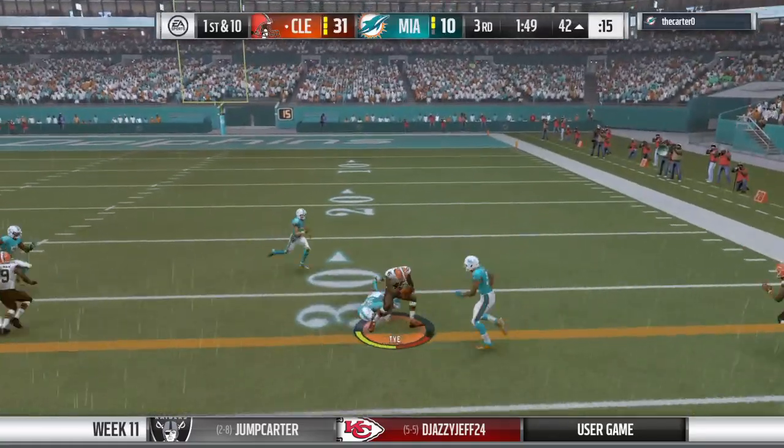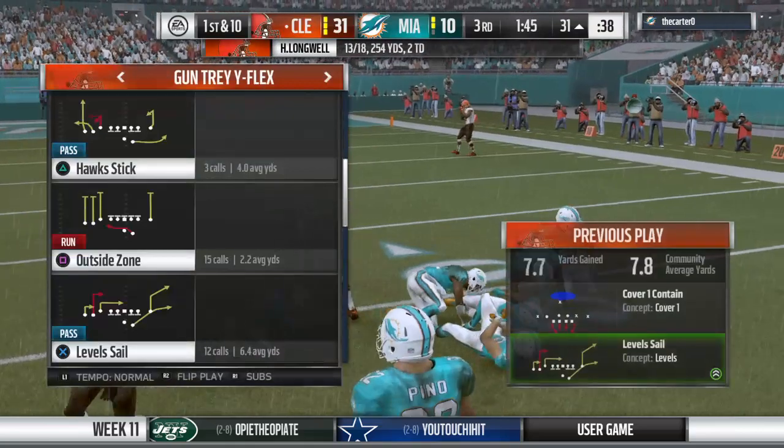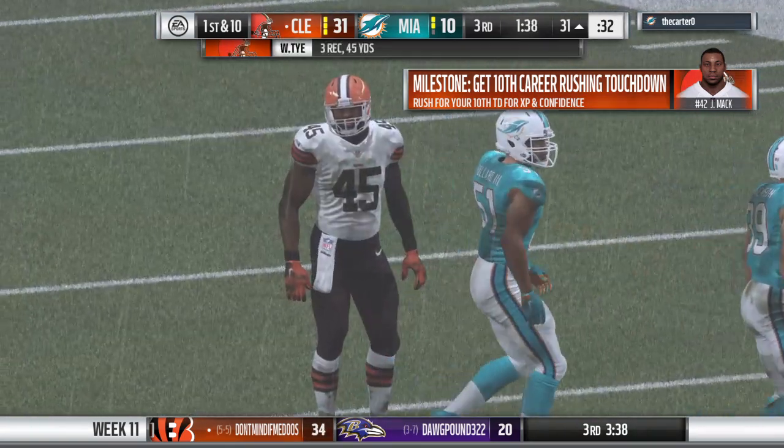Back to throw. Hits his target, the tight end, Will Tye. And he gets it inside the 35 and just shy of the 30. It'll go as a gain of 12. And it's good enough for a Cleveland first down.